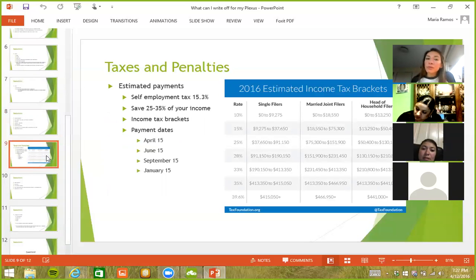Here's something really cool, and this is the taxes and penalties. This is something that is very new to me, but we are self-employed. As ambassadors, we are self-employed. It is our own personal business that we can work however we want, and we pay about 15% of what we make in taxes. But as you earn more, we pay more. So I would say keep it safe. At the end of the year, whatever your earnings are, save 25 to 35% of your earnings.